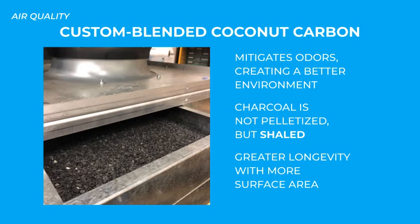This coconut carbon charcoal is not pelletized, but shaled, like when smashing a rock with a hammer. This method results in an assortment of similar sized pieces without any one piece being the same, in contrast to the identical pelletized pieces that you generally find on the market. What makes this distinction so important?